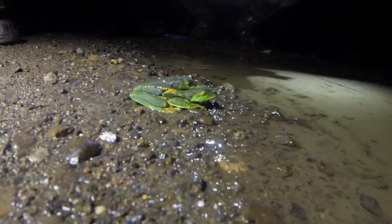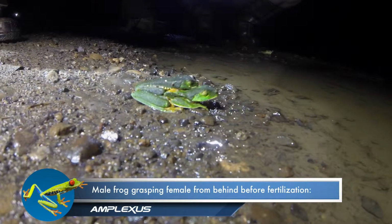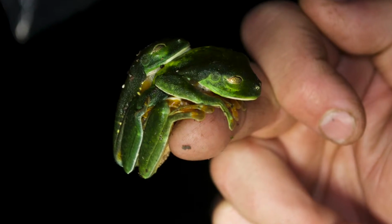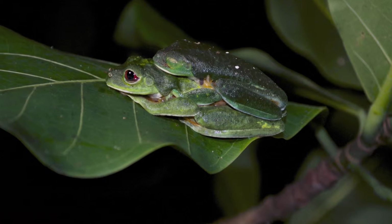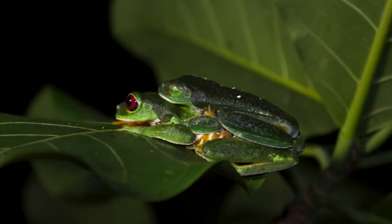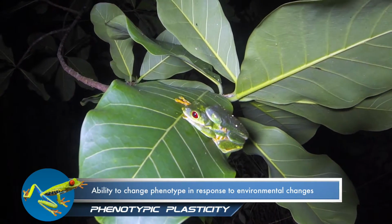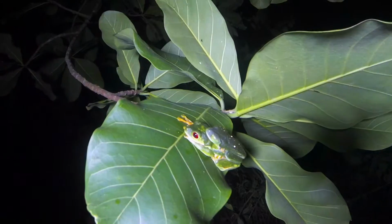This pair of red-eyed tree frogs is in amplexus, with the male grasping the female from behind before fertilizing her eggs externally. Red-eyed tree frogs lay their sticky eggs on leaves over a pond or puddle. Interestingly, this species exhibits phenotypic plasticity, where the eggs will develop more rapidly and hatch earlier than normal in response to disturbance, such as the presence of a predator or changing environmental conditions.